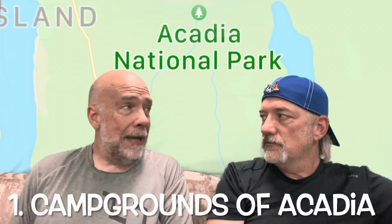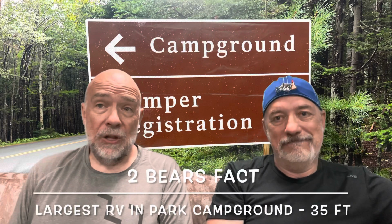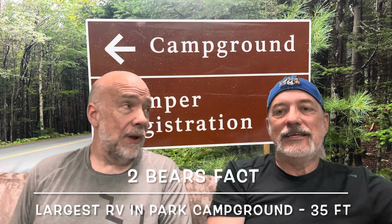Acadia National Park has 2 campgrounds, but there are lots of other private campgrounds. Here's what you need to know about the national park campgrounds, especially in Maine. The largest RV is 35 feet. If you're bigger than that, you are likely going to be challenged to find a space in either Blackwoods or Seawall. You probably will have to get one of the public or private RV parks to do it, and there are plenty of those.